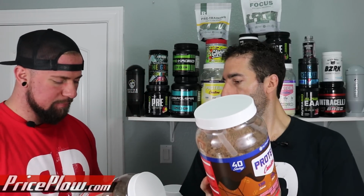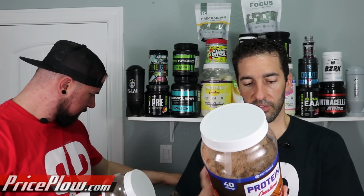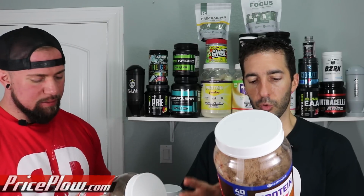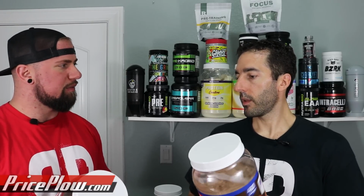How much on this one? 3 grams of fat. A lot of peanut butter. Oh, it's peanut butter, right? Yeah. Usually they add peanut flour or something like that to this, and once again, fully open protein blend and all that. I don't see the peanut. There's peanut flour. Okay.